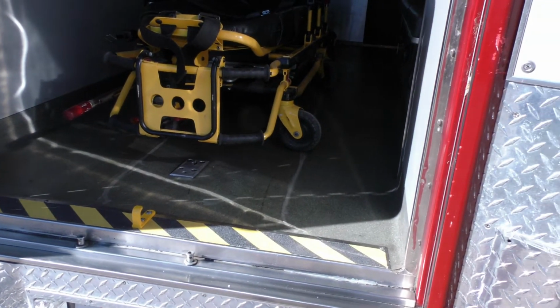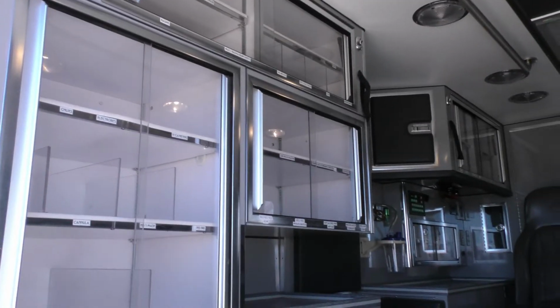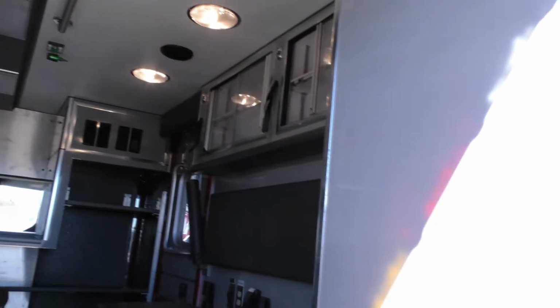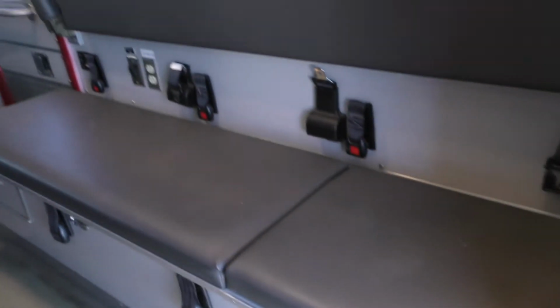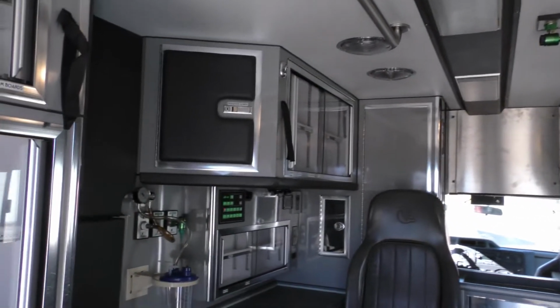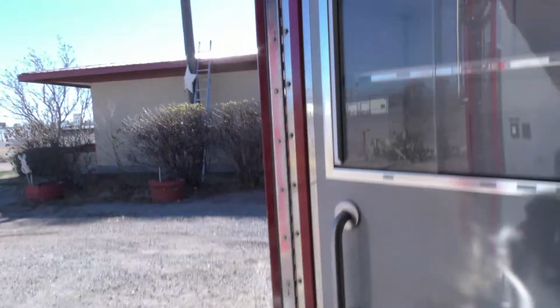You'll notice the floor is in great shape. All of the cabinetry in great shape. None of the plexiglass doors are broken. And the upholstery, very nice shape. It's gray. There are no cuts, no holes. And I'll just give you a little overview before we start getting into it. All right.